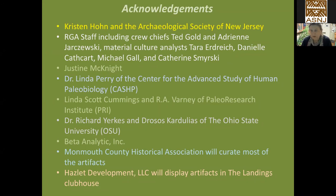Again, we sent out charcoal for carbon dating. It didn't get any results, but we do appreciate the help of Data Analytic. Most of the artifacts are going to be curated at the Monmouth County Historical Association in Freehold, and we'll be arranging for that curation to happen soon. And there will also be a display of artifacts at the clubhouse of the proposed development. So thank you very much.